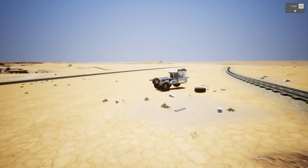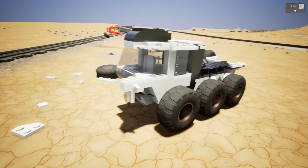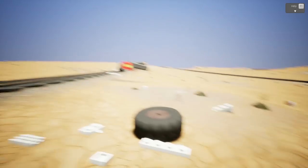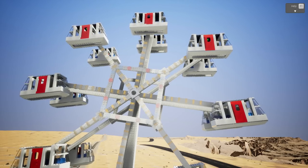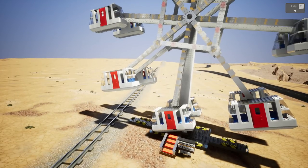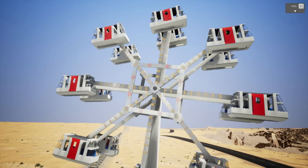What ended up happening to the off-roader? You know, the off-roader's in surprisingly good condition. I don't know what to say. We've lost some wheels on one side, but it's not broken in half or anything. Now I know what you're saying. You're saying, great, anyone can crash a train into a vehicle. Well, let me ask you this. Have you ever crashed a train into a freaking Ferris wheel?